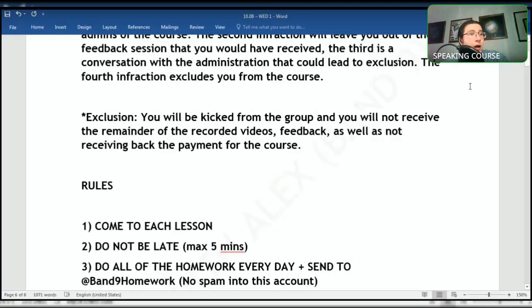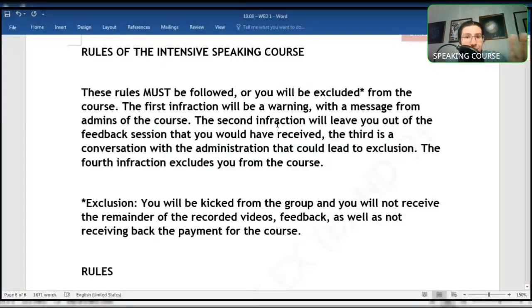So the first infraction is a warning. We're going to message you and say, hey, you made an infraction because of this. You need to be more careful. The second infraction means that you are not going to get the feedback session. Whichever feedback session you would have had, you're not going to get it. The third infraction, there will be a conversation with the administrator that could lead to exclusion. This means that we will message you, we will talk about what's happening, and if you do not have any respectable reasons, if you seem like you don't care, maybe you will be excluded. If you seem like you care, we will leave you alone.